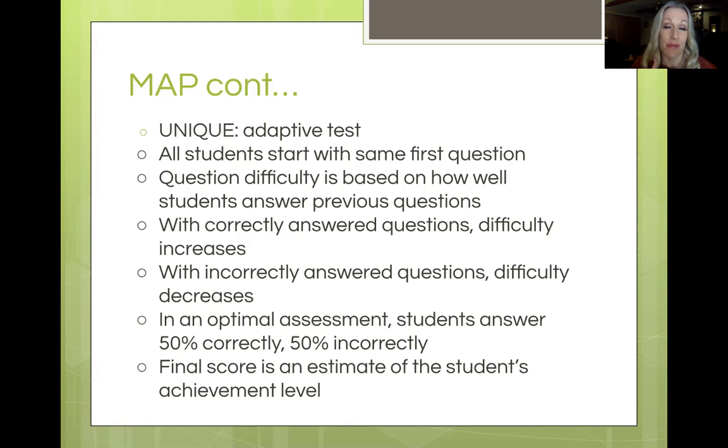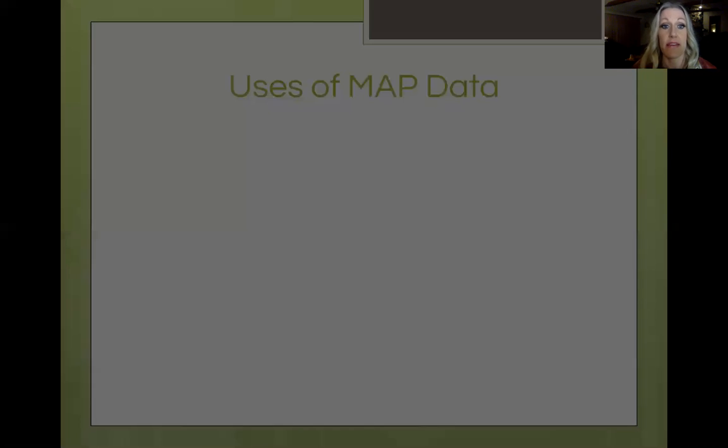The beauty, and the fun part about administering this as an administrator or a teacher in the classroom, is that when you're walking around, all the students are answering different questions. It's really leveling them out. Hence the first slide with all of those students, they're all different, so they're all going to have different questions. The goal is to get 50% correct and 50% incorrect, and that's where you level out and find out where that child is. The final score is an estimate of that child's achievement level.